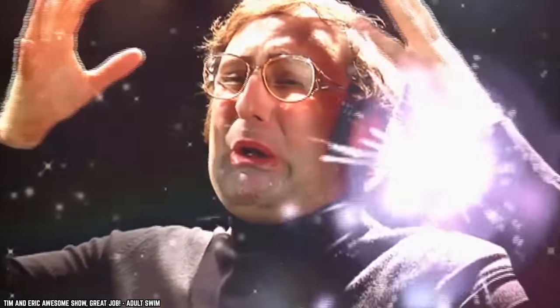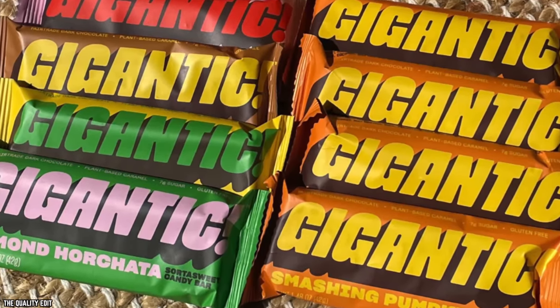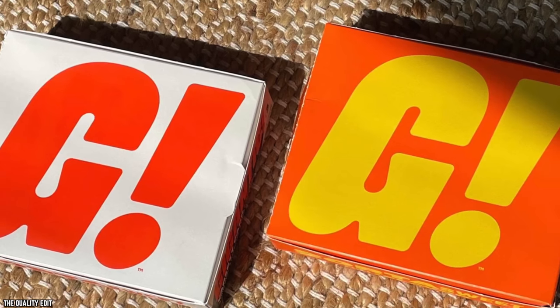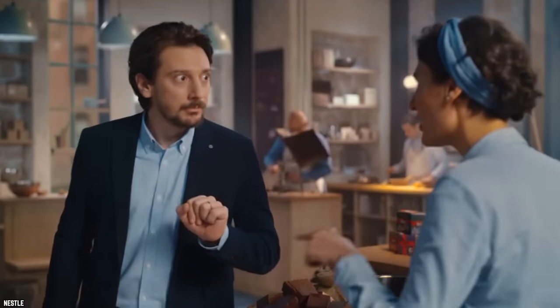Here's a candy bar. The Gigantic candy bar company actually makes normal-sized candy bars, but they are known for being big in flavor. The Smashing Pumpkin candy bar, not the band, is packed with pumpkin flavor for the fall season, but this sounds like a bar that should be available all the time.